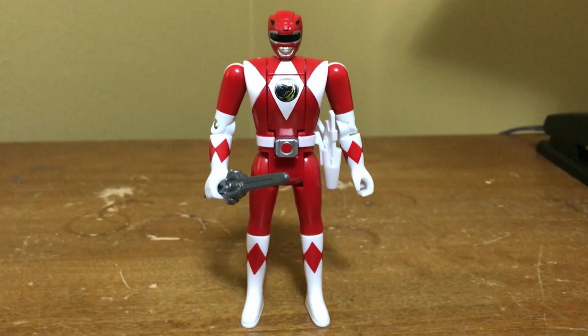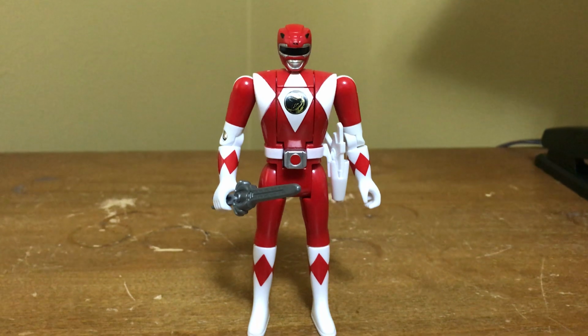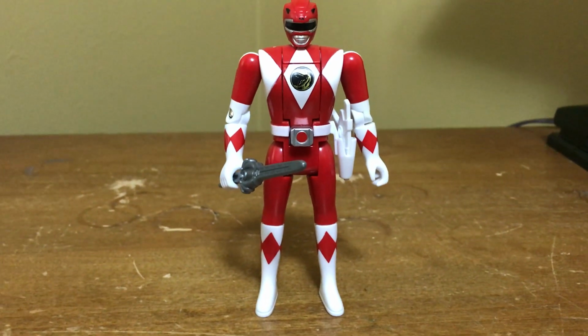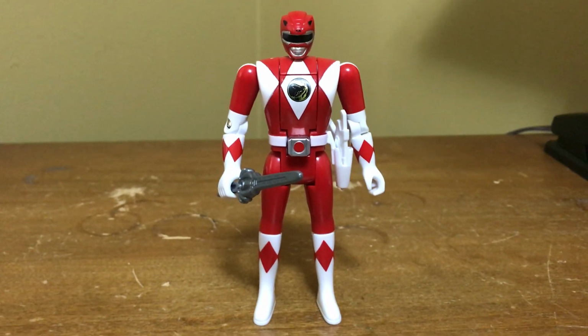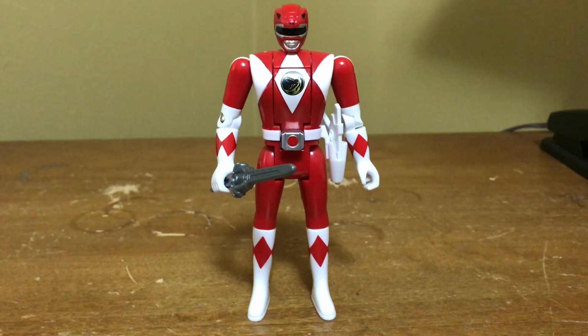Good luck, Hasbro. Anyway, so anyway, guys, today we're going to be having a look at the Power Rangers Legacy Automorphin Red Ranger from Mighty Morphin Power Rangers.